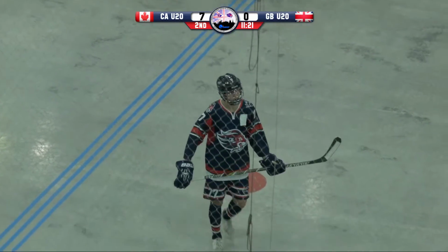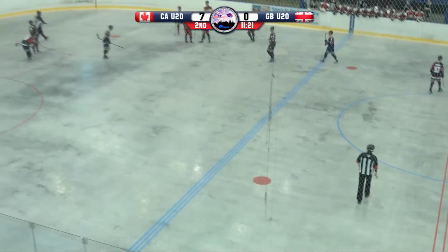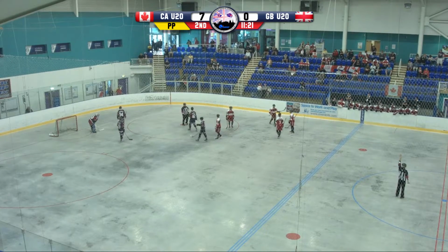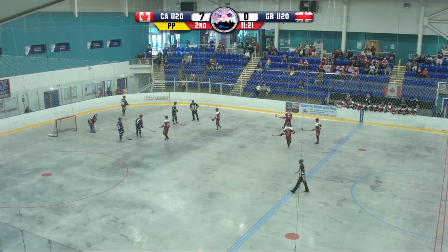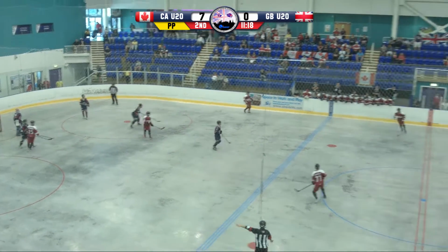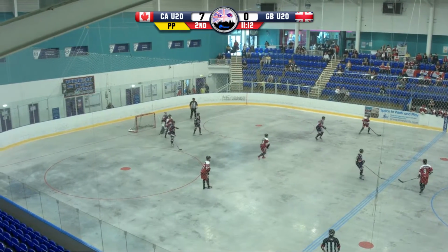And it's Cole Shudra who's going to the box. Thought it was Archambault, but it's Cole Shudra. High sticking on the GB's 77. And Canada back to the power play. Coming up to 4 minutes played in the second period. Still Canada 7, Great Britain 0.